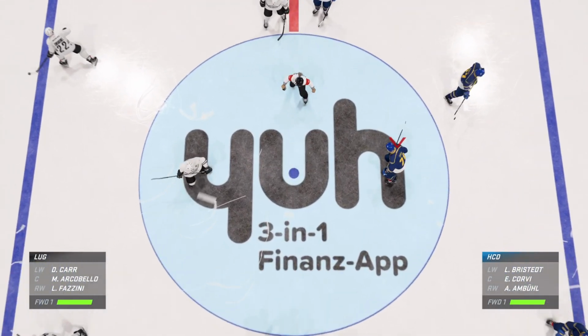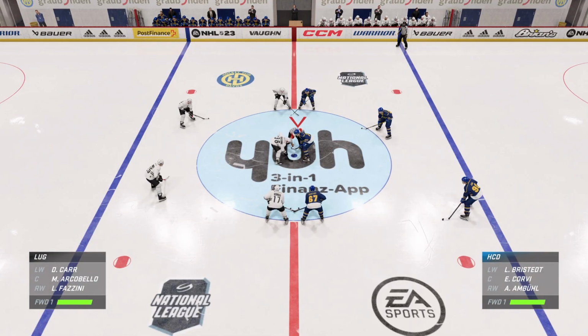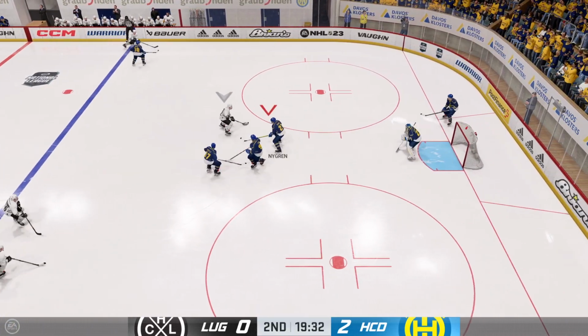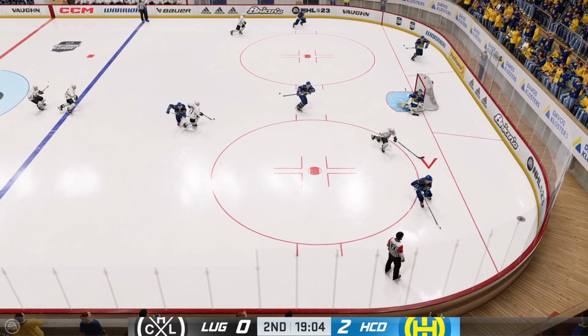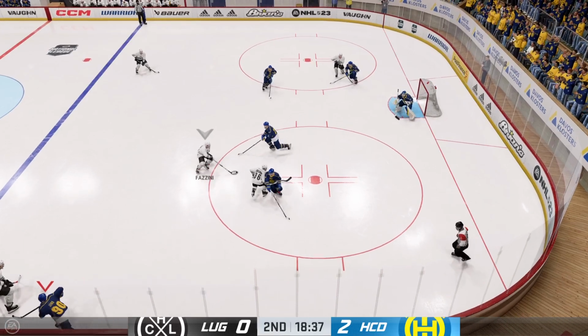Both teams with a chance to recharge and refresh, and this second period about set to get underway. Second frame is underway as the puck is dropped. Puts it on net, and he gets just enough of it to keep it out of the back of the net. Lucano's got a hold of it against the wall.